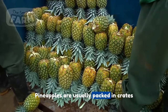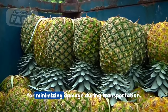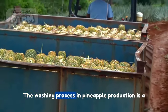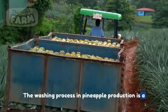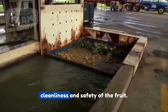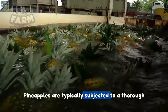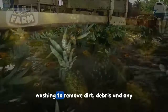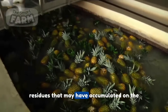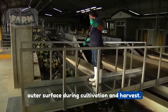Pineapples are usually packed in crates or boxes, often with careful consideration for minimizing damage during transportation. The washing process in pineapple production is a crucial step undertaken after harvest to ensure the cleanliness and safety of the fruit. Pineapples are typically subjected to a thorough washing to remove dirt, debris, and any residues that may have accumulated on the outer surface during cultivation and harvest.